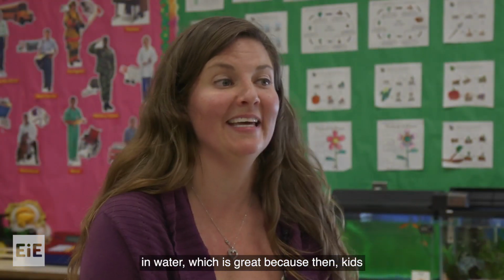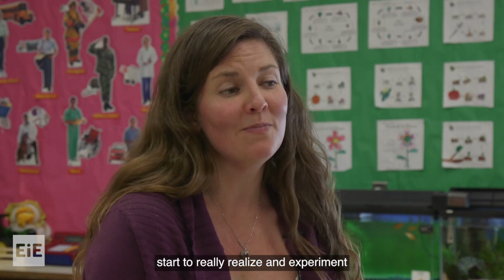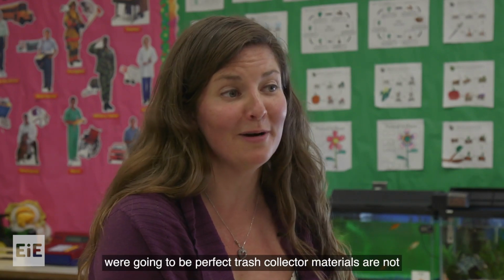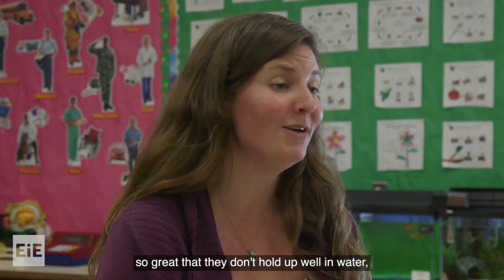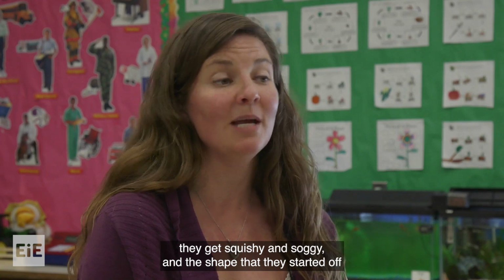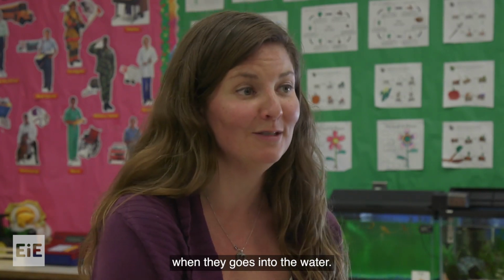So in lesson 4 is when we start testing it in water, which is great because then kids start to really realize and experiment that some of the materials they thought were going to be perfect trash collector materials are not so great. They don't hold up well in water. They get squishy and soggy, and the shape that they started off with is no longer the shape that they have when it goes into the water.